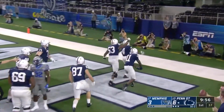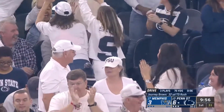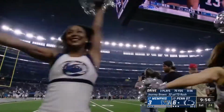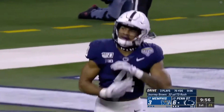This guy is explosive. He did not have over 10 rushes in one game until October 26th, but he ended the 2019 season on fire, and this was the bowl game where he had over 200 total yards, and you'll see why, because these highlights are just nasty. He's taking it to the house, it seems like, almost every single play.